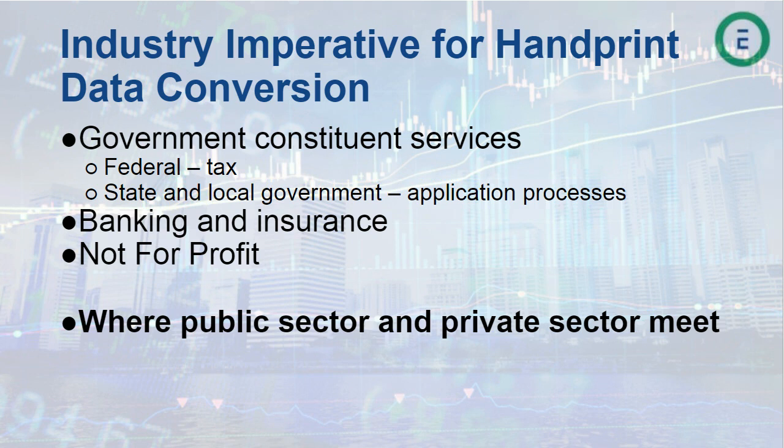But we see a lot of handprint data in our particular industry and intelligent capture in commercial as well. You get into banking and insurance and not-for-profit agencies, you're still seeing client and outside submissions of consumer or customer data in the form of handprint. And that's a huge manual undertaking to be able to grab that information and to turn it into something usable, either for data-driven insights or for processes.